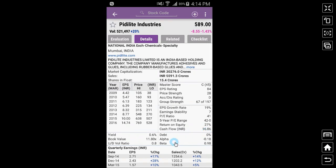Next we have debt. This looks at the overall long-term debt of a company. It's basically the debt to equity ratio, and over here you can find out whether companies have huge debt, or a company like Pidilite Industries, which is debt free right now.